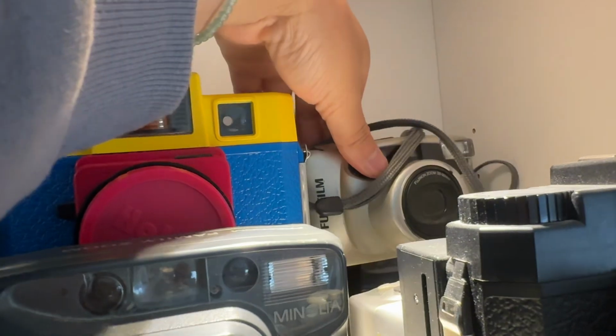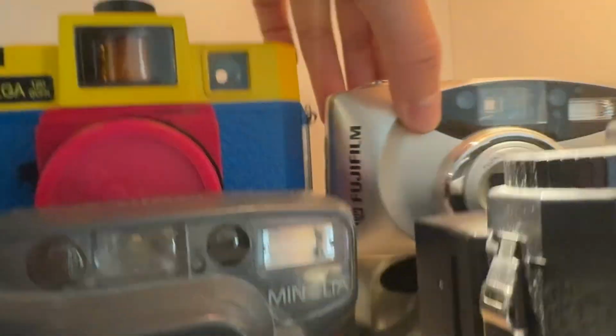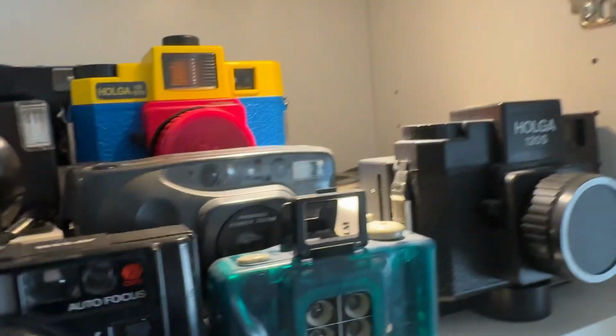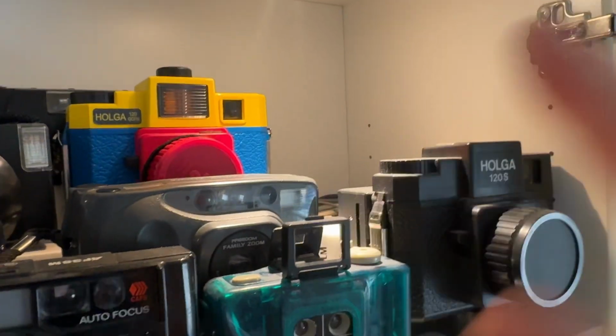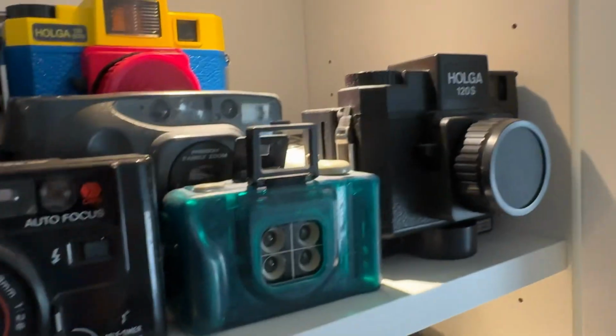Right here we have a Fujifilm Zoom, and right here we also have another Fujifilm Zoom. Even though they're like really basic cameras, I really like the basicness of it. You just literally point and shoot, and you really can't go wrong with Fujifilm. I feel like Fujifilm just has that, you know, I don't know, like it's really good, their photos.